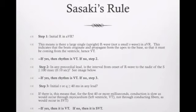That's a great thing for me as a medic. It's quick, it's easy. I look at AVR. If my first upright deflection there is an R wave, great, bam. It means that it's VTAC, right? The whole point of that is that there's a large single R wave in AVR. It indicates that the beat that's originating is propagating from the bottom of the heart up to the top, so that it must be coming from the ventricle. It's coming up to the right arm lead, so it has to be ventricular in nature, right? Well, 97% specificity says yes, all right?